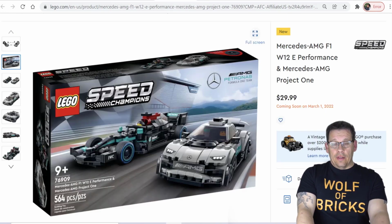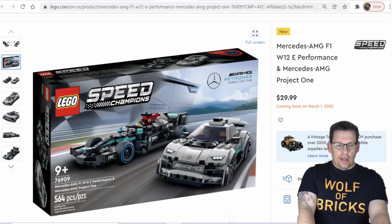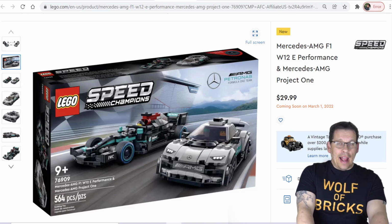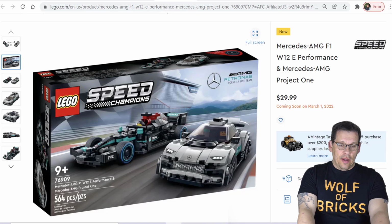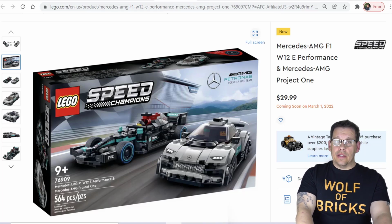And finally, we have the last set, and this is my favorite, the Mercedes AMG F1 and the Mercedes AMG Project One. Let me tell you, man, I think this set is going to be on fire. It's a double car set, which I really like. The single car sets are okay, but I really like the double ones. And let me tell you, the Mercedes one, this is awesome.